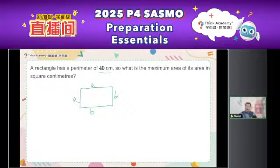How can we get the area? Just A times B. How could we make sure the area is as big as possible? We will try to make the two numbers as close as possible. And what is the greatest situation? This one changes into a square, where the two sides are exactly the same. In this case, we will get the greatest area. So exactly 40, if I assume this one is a square, each side is 10. And 10 times 10, we got 100 square centimeters.